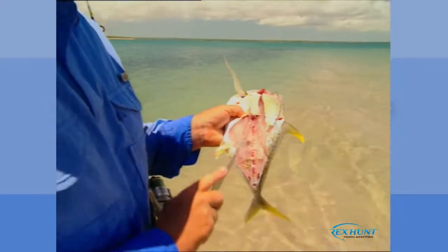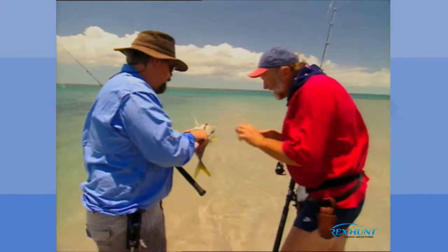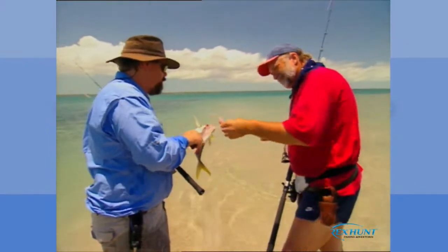There's a few starting to come in already, Rex. They're not real big, but they're in the mood. It's great, Stephen. There you go. Nice slab there. That should just about work on that big hook.